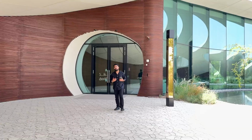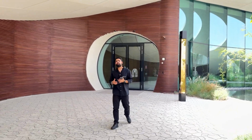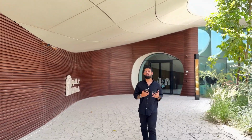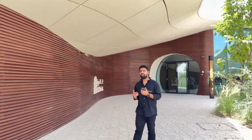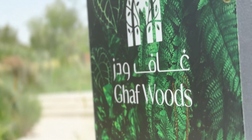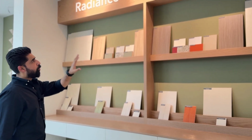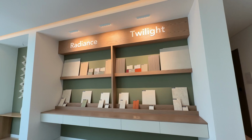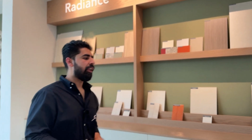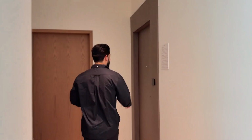Now I'm heading towards the show unit of the community, and it's not just the neighborhood the developer has focused on. I'll take you inside the unit and then you can have a closer look at what sort of quality the developer has delivered. I'm standing in front of mood boards. You have the choice to choose from 2 different themes. One is Twilight and the other one is Radiance, and both color themes give you a good feel for the units. Now let me take you to a unit so you can have a closer look from inside.